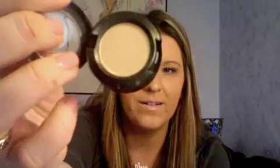It's a satin, and it's a really good highlight color. I have it on right now as a highlight. You could also use it all over the lid, or in the inner corner. There's a lot of things you could do with this color. It's a very, very staple color to a lot of people's collections. So I had to pick up Brule, and I really do like this one. I'll definitely be keeping that.